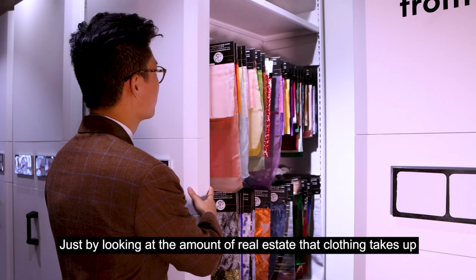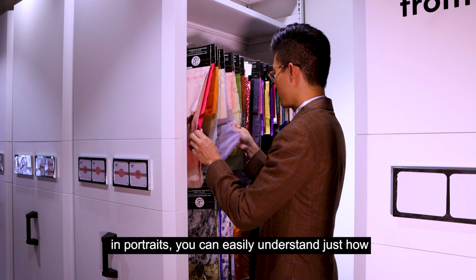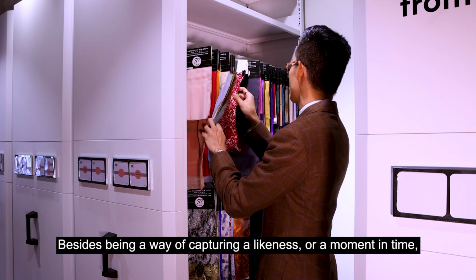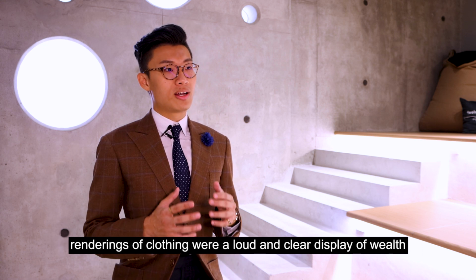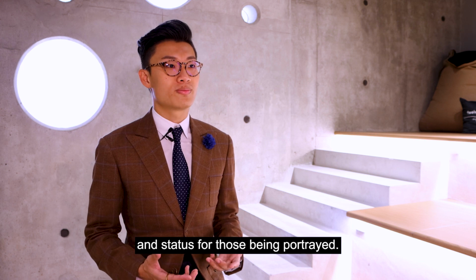Just by looking at the amount of real estate that clothing takes up in portraits, you can easily understand just how important these garments were to the subjects. Besides being a way of capturing a likeness or a moment in time, renderings of clothing were a loud and clear display of wealth and status for those being portrayed.